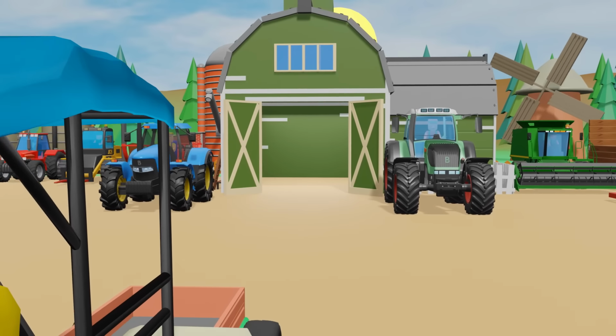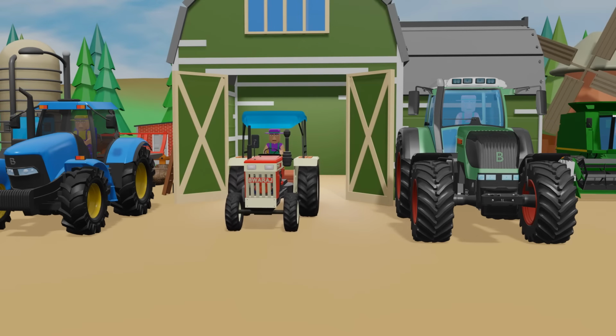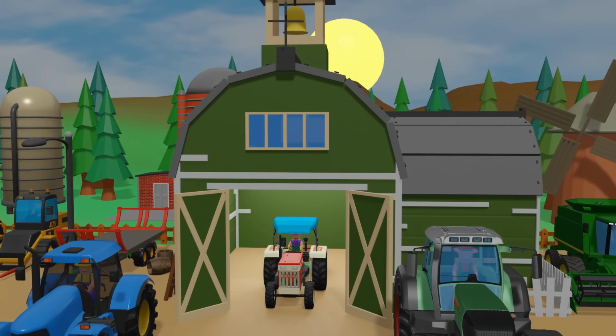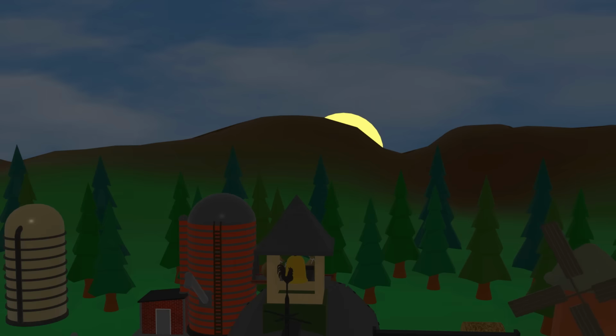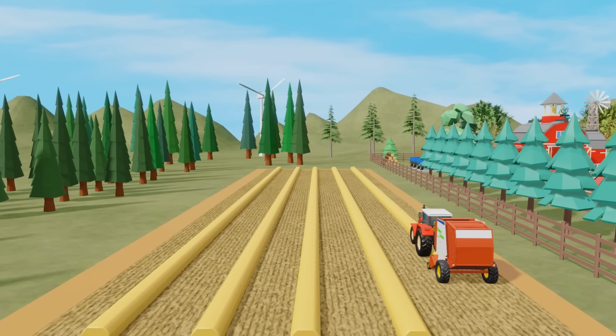In the evening, as the sun began to set, the little red tractor returned to the garage. He was tired but happy, knowing that he had helped with many important tasks on the farm. Before going to sleep, he looked out at the fields, which, thanks to him, were now tidy and straw. An unexpected accident occurred.